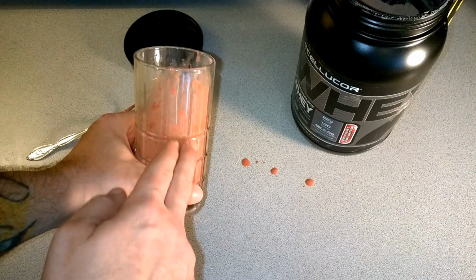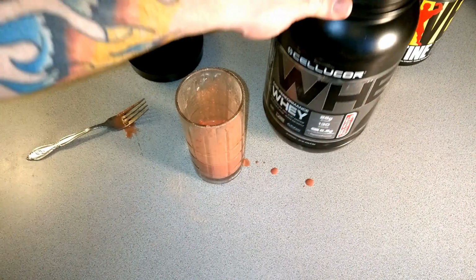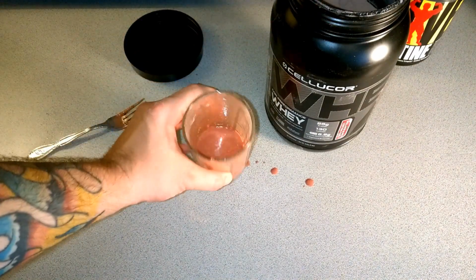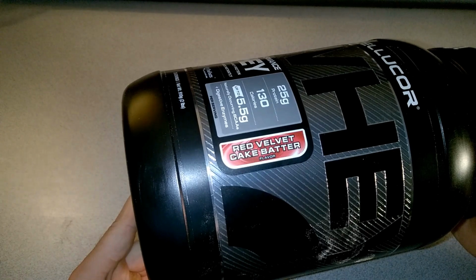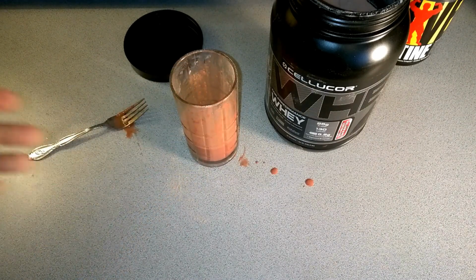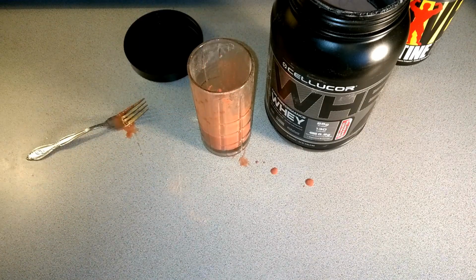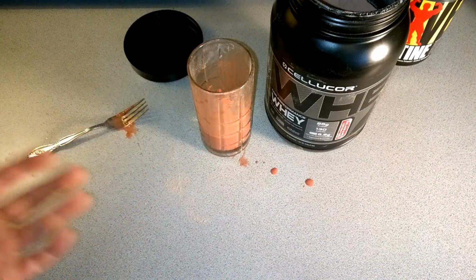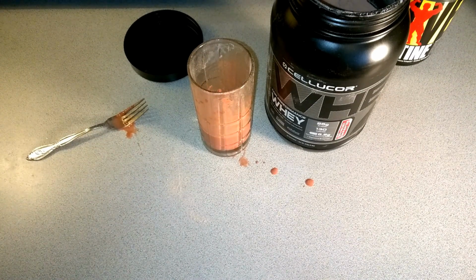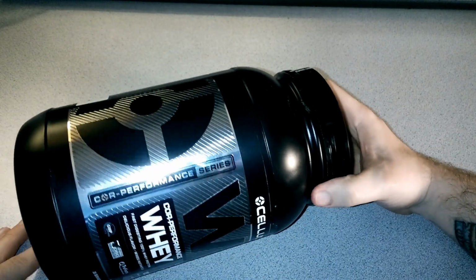Okay, so you can see those clumps in there still. I definitely suggest mixing this with your shaker cup. It's not mixing too well with a fork and just water. Yeah, it's a bit thick, which I don't mind. It probably tastes a little bit better if the water was colder. I should have put some ice in there, but whatever, right? I definitely do get a sense of cake batter, I guess, in the thickness. It's not very sweet at all. In fact, on the sweetness level, I'd compare it to like a Muscle Farm Arnold whey, like the cookies and cream. That wasn't very sweet either. I mean, it has flavor, but it's not overpowering flavor.